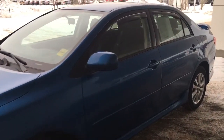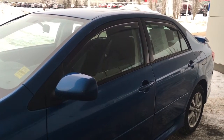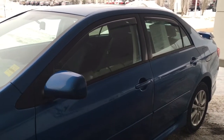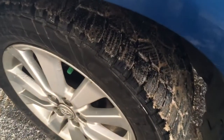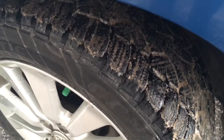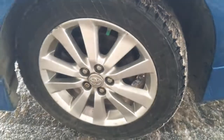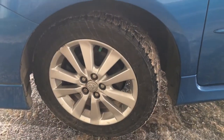Coming down the side of the vehicle, we do have the body side molding across the doors, the rain visors across the windows, and of course, all four windows roll all the way down. Then coming down to the tires, we've got 16-inch General snow tires. Lots of tread and sipes left on the tires, ready to bite down on the ice and snow. And they're sitting on top of an alloy rim. You have wheel locks, four-wheel disc brakes, and nitrogen all the way around.